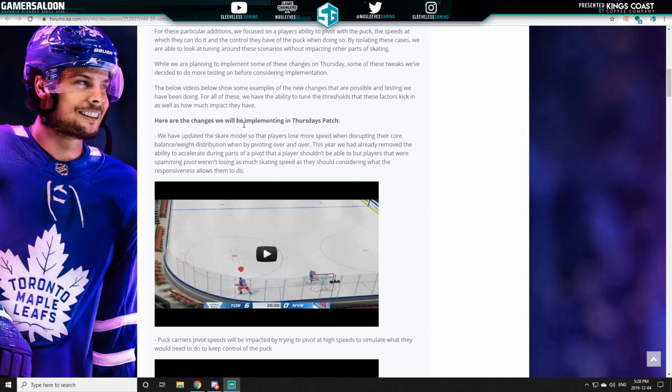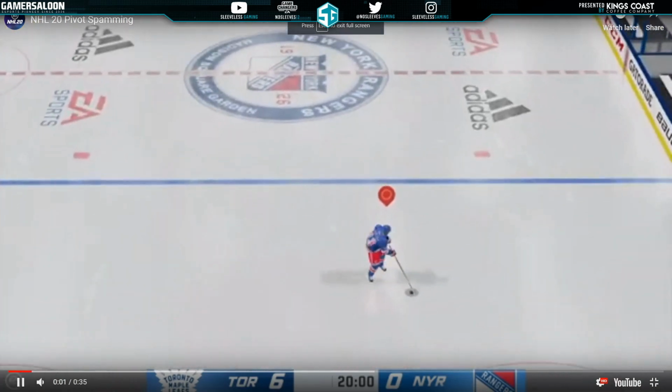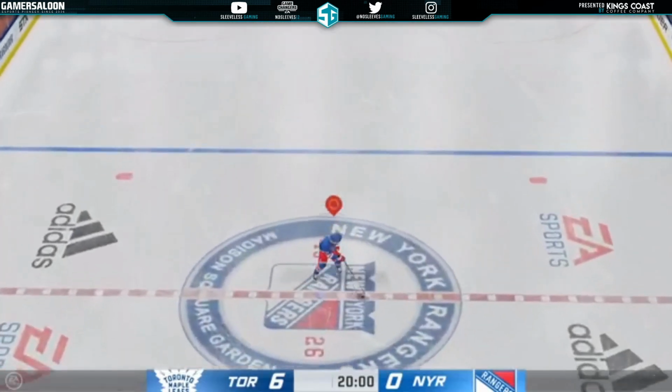So here are the changes we'll be implementing in Thursday's patch. We have the updated skate model so that players lose more speed when disrupting their core balance weight distribution by pivoting over and over. This year, we had already removed the ability to accelerate during parts of a pivot that players shouldn't be able to, but the players that were still spamming pivot weren't losing as much skating and speed as they should when considering the responsiveness allows them to do it. So I'm going to show you this video. This is what it looks like now. This is what the update will look like.